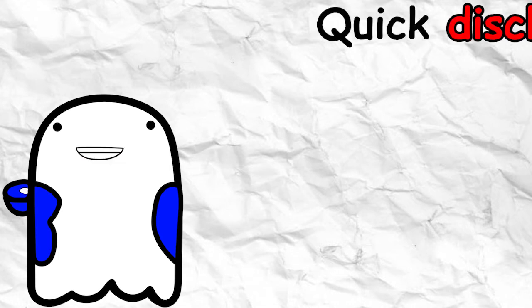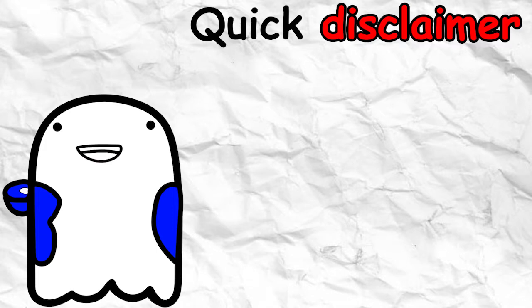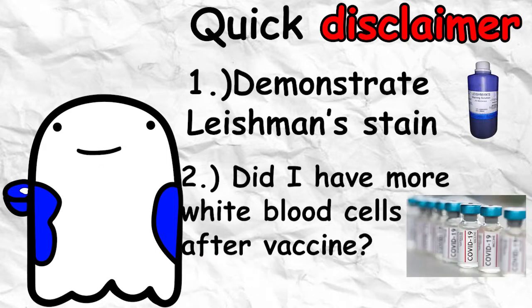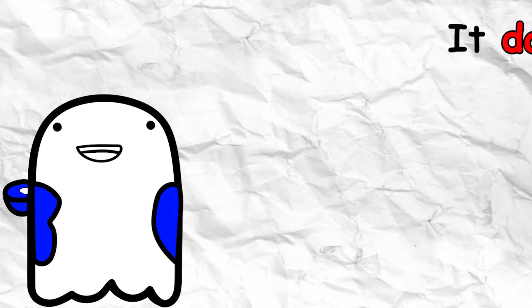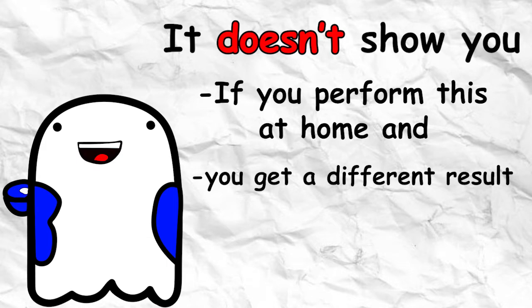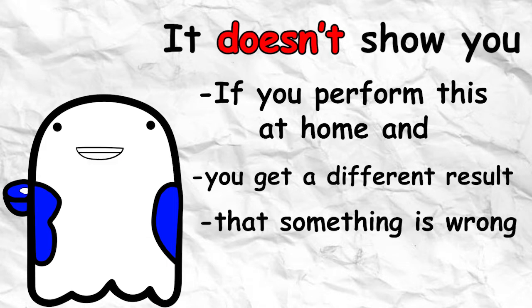Okay, before we start this video, I want to give a quick disclaimer. This video's main purpose is to demonstrate how to perform a blood count using a Leishman stain, and then to see whether or not I had more white blood cells present after my COVID-19 vaccine. It's not to show you that if you perform this experiment at home after your vaccine and you get a different result, that your vaccine didn't work or something is wrong with you.